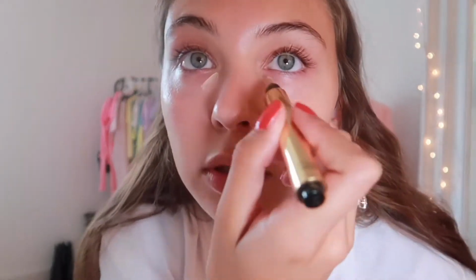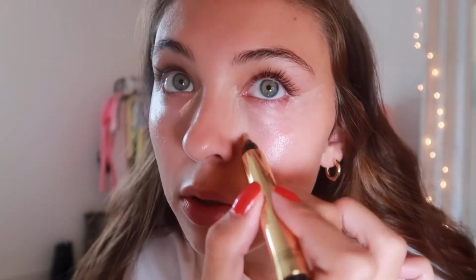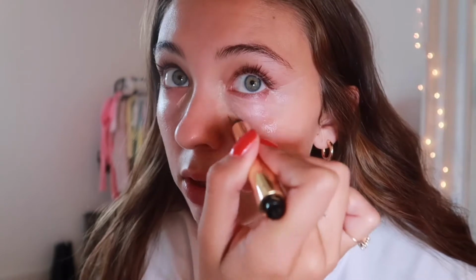I'm going to put it on the inner corners like this. This one's pretty light too. And then drag it up. Golly, this feels so good. I know some people think these are kind of gross. I don't mind it. Why does it look like there's so much more? But it feels so good whenever you're applying it.